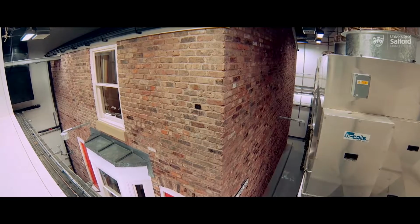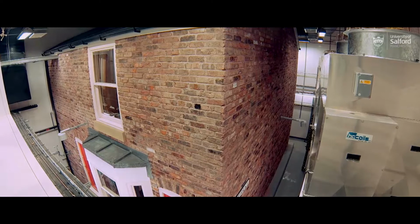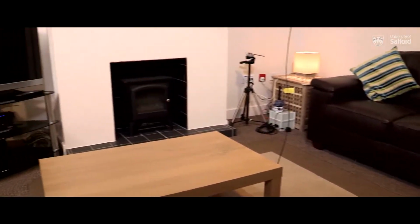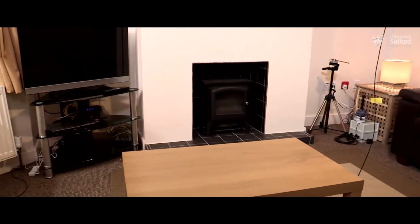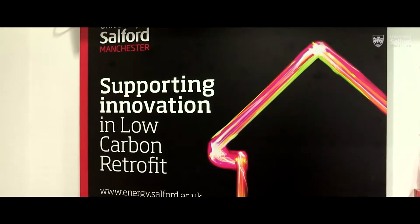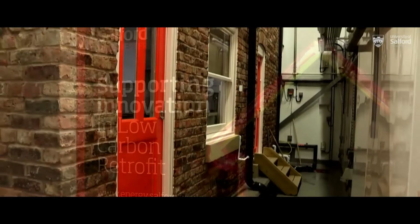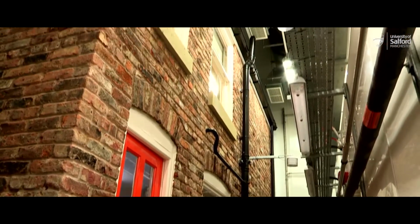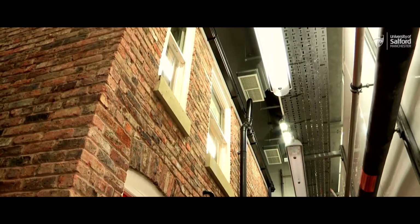We've been able to address this problem by testing a wide variety of products in the home, from simple energy saving devices such as the Rad Fan or Combi Save, which can be used in existing homes, to whole house retrofits. The house itself is a pre-1919 Victorian terrace, similar to around 20% of the UK housing stock.